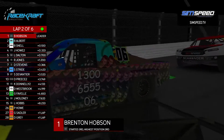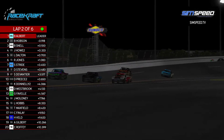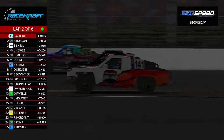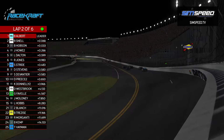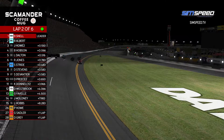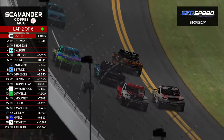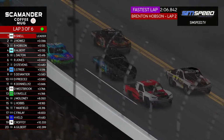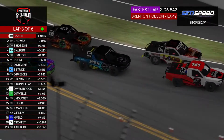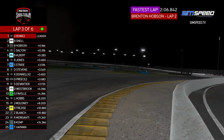Oh, careful, Ben Snell tries to find a way around, but goes all the way down to the apron once again. Justin Howe now is on the back of him, trying to go in the same direction. Three wide as they come up to the line, and Snell still in the lead as they cross the line, but Howe moving to the inside. He's going to go for the move here at turn one, and all of them trying to occupy the same bit of racetrack, 2x2, 3 deep.